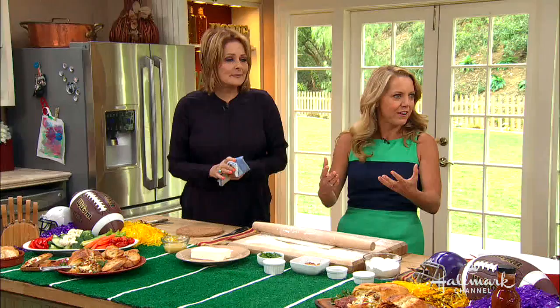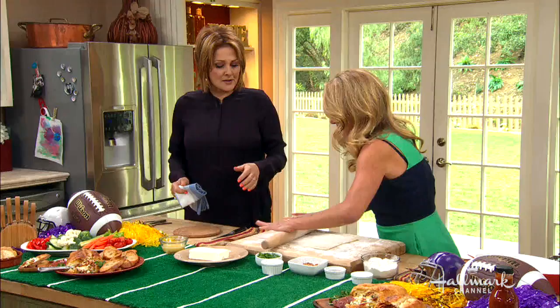It's going to be kind of a cross between a brie and a puff pastry, which is super fancy, and a cream cheese log, which is very kid-friendly. And you're using the puff pastry that you can buy in the frozen food section. That's exactly right. Have you ever made your own puff pastry? It's miserable. It is not worth the time and energy unless you're a pastry chef.